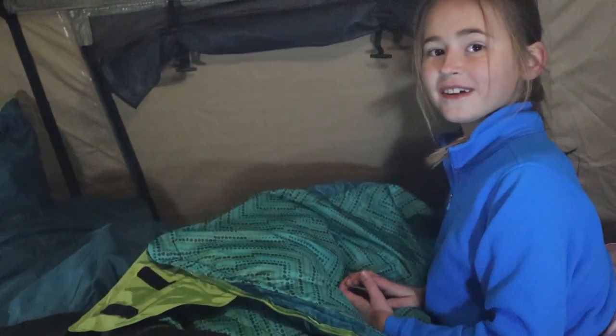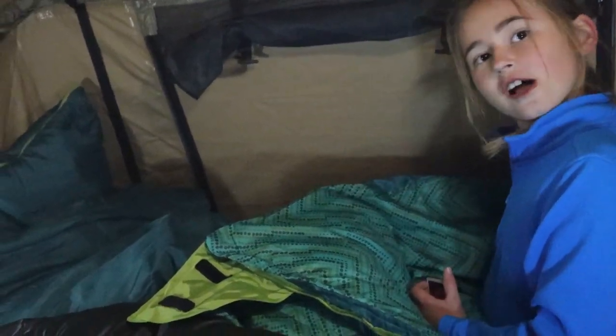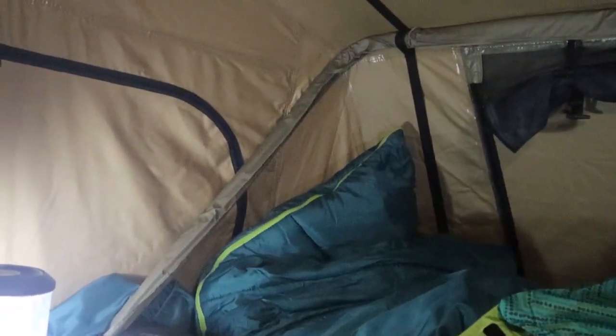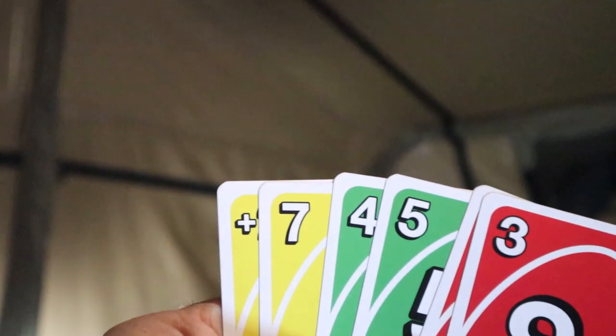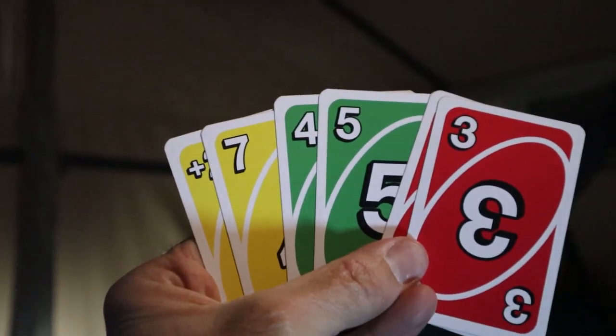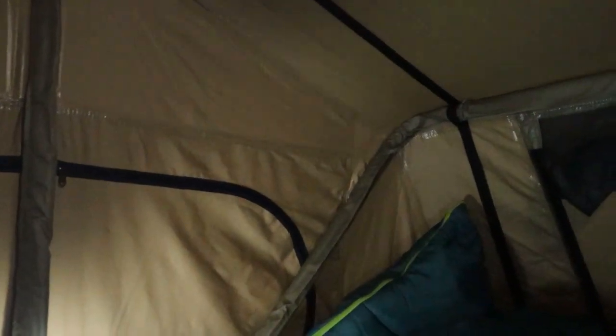All right, guys, so we are up in our rooftop tent now. We got enough light in here. We can kind of film a little bit. So we are playing Uno. Here, let me show you my cards. Don't look at mine. So I don't have the greatest hand. So we'll see how it turns out.